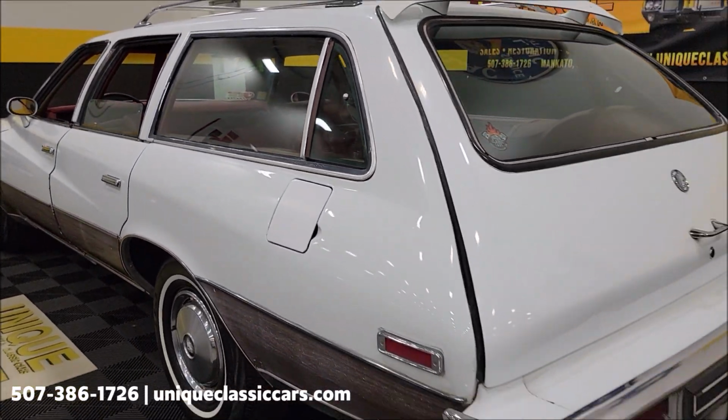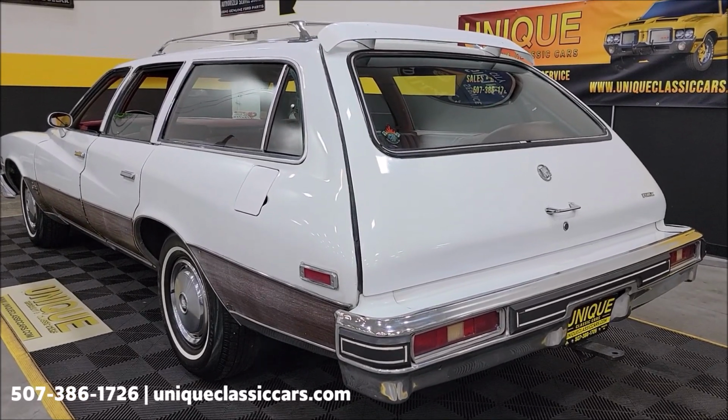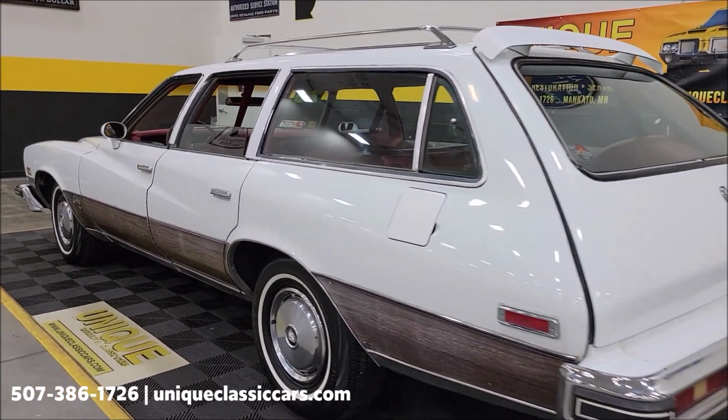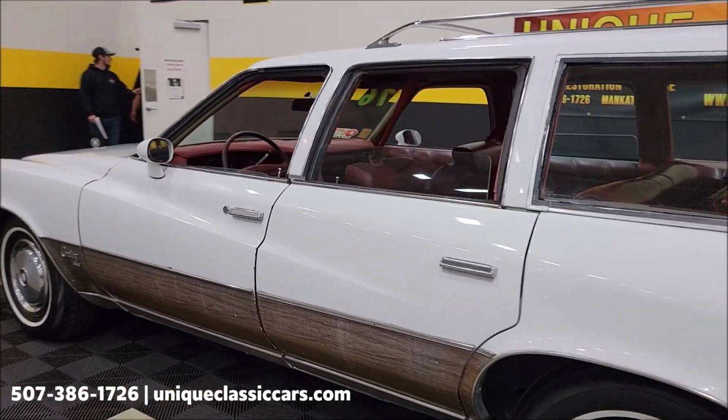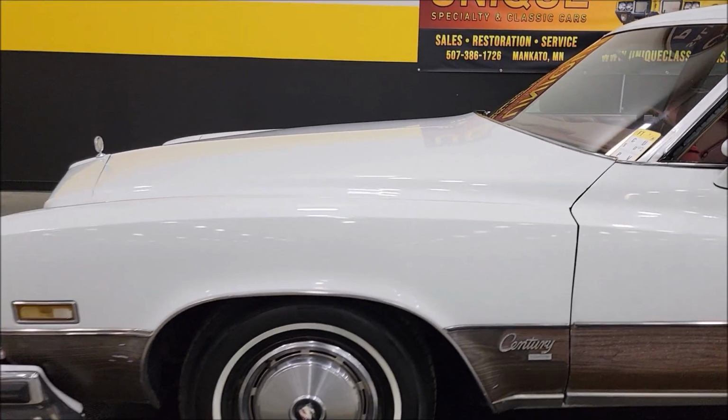Slip around to the back. Quiet exhaust. What you'd expect. Slip up to the front. I'm going to pause this a second. Let's open the hood, check out that engine bay, and we'll wrap up this video.